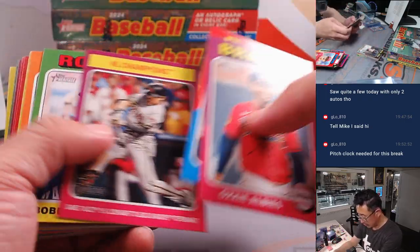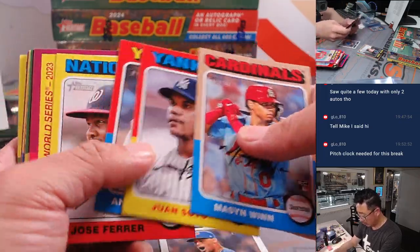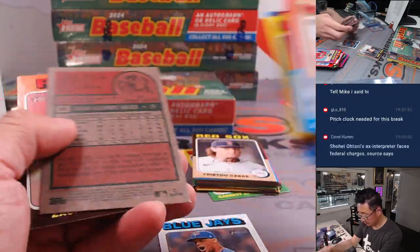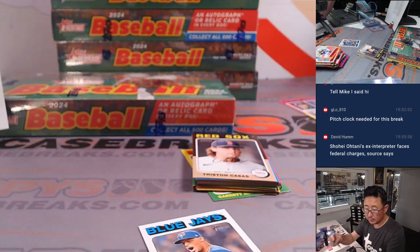Tawny Angels edition. Jordan Hicks, all white border. Jordan Walker for the Cardinals.